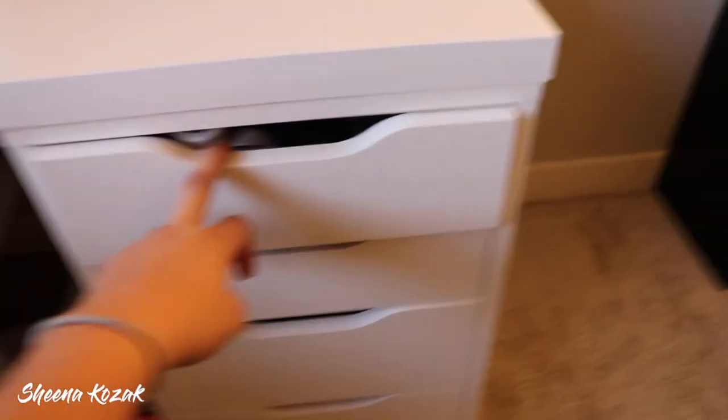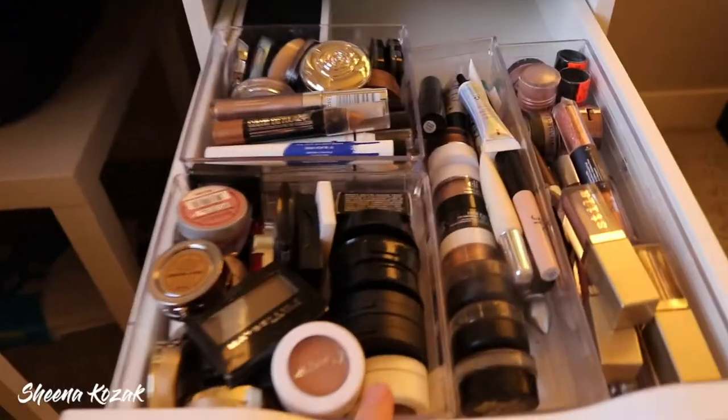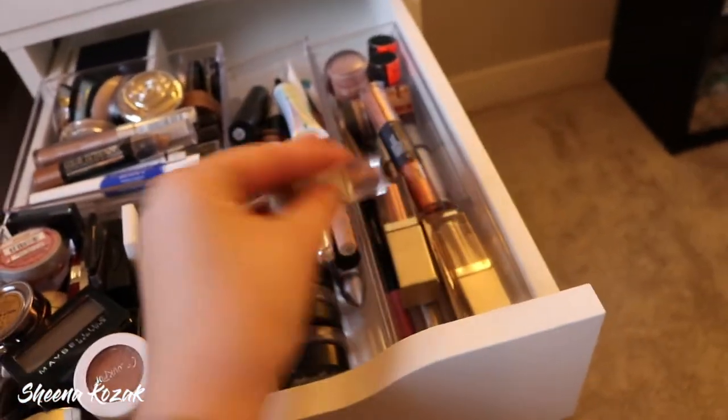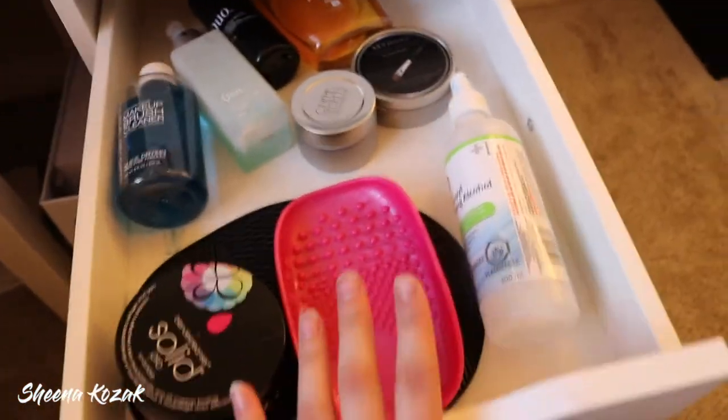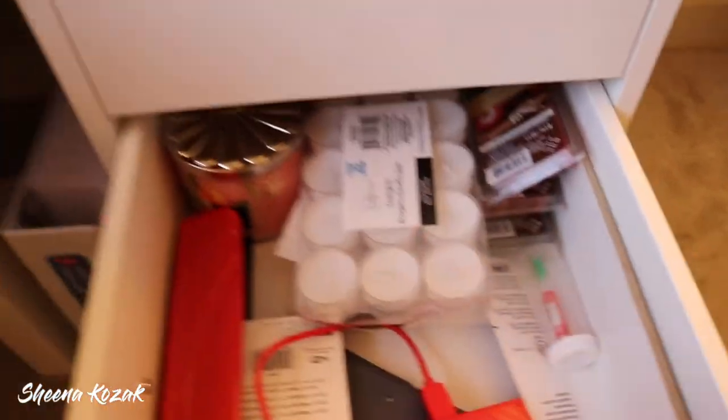In this drawer here, this is like the Alex 5 drawer, and it's keeping up this other side of the desk here. So in here is kind of like eyeshadows, eye creams, eye primers, these glitters, all that good stuff. The second one is cleaning supplies, all that. This third one is kind of just a junk drawer. It's going to be like school stuff. I've got to organize it better. Some candles and all that is back there.